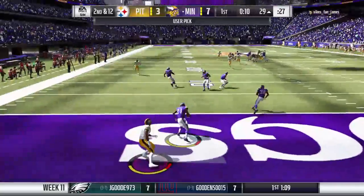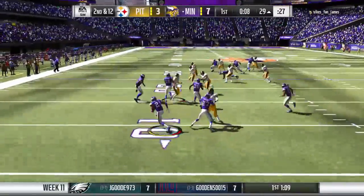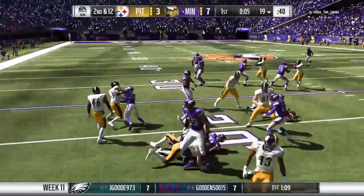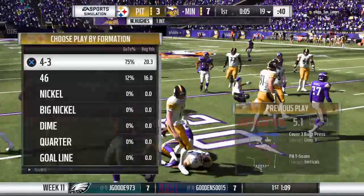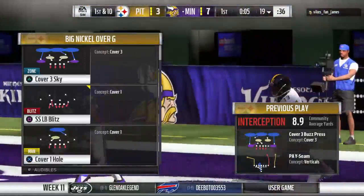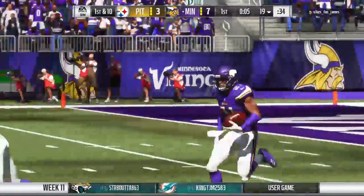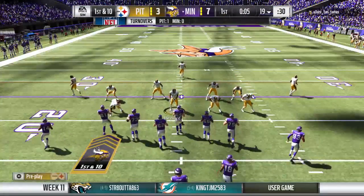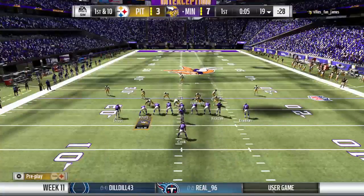And it'll be intercepted. Picked up by Mike Hughes. And a great return as they're finally able to take him down. Well, they didn't exactly show patience there, did they? Just down a score, they come out firing right away and compound things by throwing an interception. They put their defense in a really tough spot.